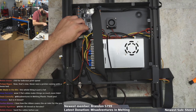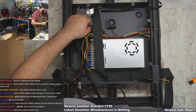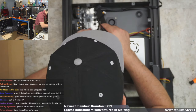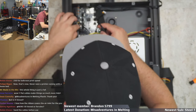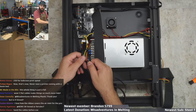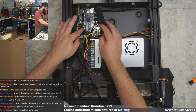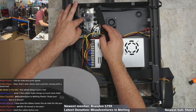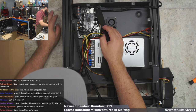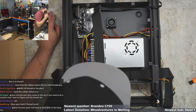I'm just trying to see what we have here. Okay, so that one is that. So Z2. What's the other one? Z1. Y. Okay, so the Z motors are on separate drivers. The Y motor is on its own driver. And then we got X and then 2 extruders. So we got like a free motor. Oh, well. Got a little blower to keep it all cool.